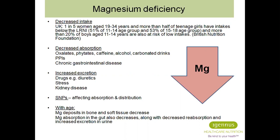And then anything that affects the gastrointestinal system and decreases nutrient absorption in general can also decrease magnesium absorption. And then certain conditions can cause increased magnesium excretion by the kidneys. So being under stress just by itself, whether it's emotional stress or physical stress, increases magnesium excretion. Certain medication, so for example, diuretics, which can be taken for hypertension or cardiac failure.